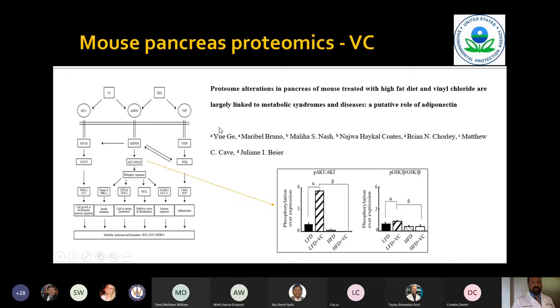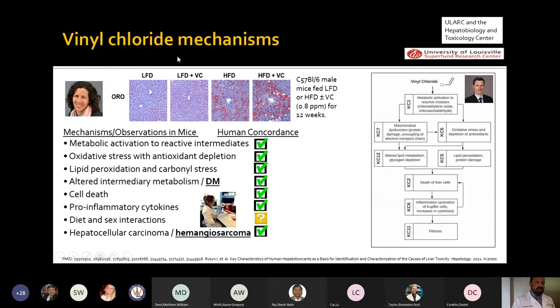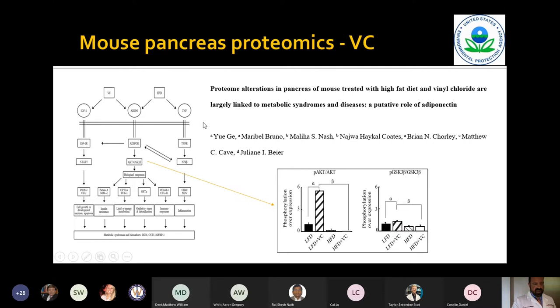Not only is liver important for liver's sake, it also is a mediator of systemic disease, such as atherosclerosis and possibly even diabetes. These are some new data we've recently generated with collaborators at EPA in support of Superfund Project 2, looking at mouse proteomics from the same vinyl chloride exposed mice, either fed a low fat or high fat diet. These were chronic exposures, 12 weeks at a very low dose, sub-OSHA levels. And we've got a manuscript that we're writing now on these data.